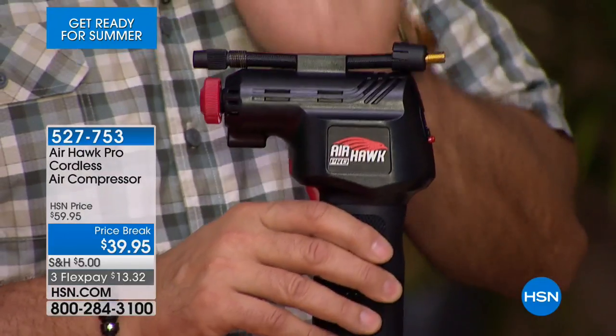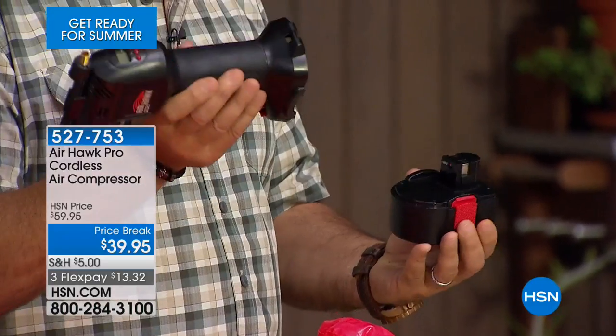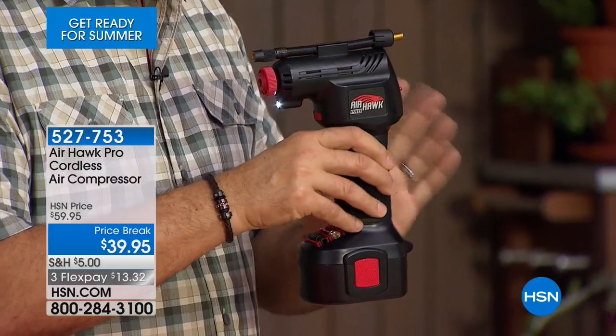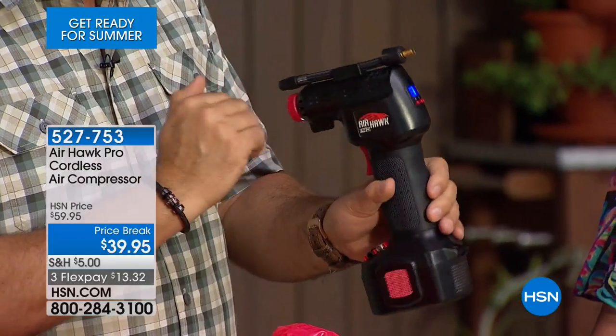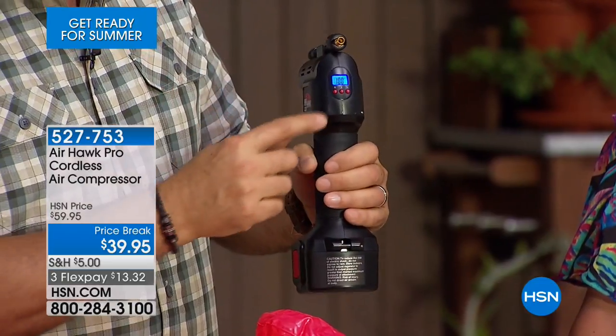Nice. So it's the real deal. The difference between this compressor and the other ones you've seen before is that right there. It's battery operated. Rechargeable battery, comes with a carrying case. Let me give you a tour of the product itself. So it kind of looks like a portable drill. Yeah, okay? It does. And rightfully so, because it kind of functions the same way.